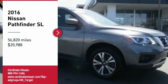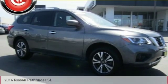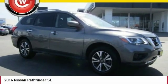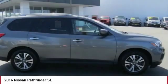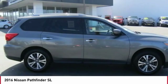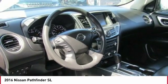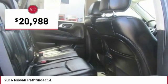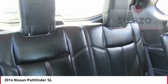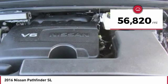We are pleased to show you the 2016 Pathfinder. The Pathfinder has a premium interior with 3 rows of seating for up to 7 passengers, as well as versatile seating and cargo configurations. This SUV appeals to both truck lovers and car lovers and is priced below $25,000. This vehicle has less than 60,000 miles.